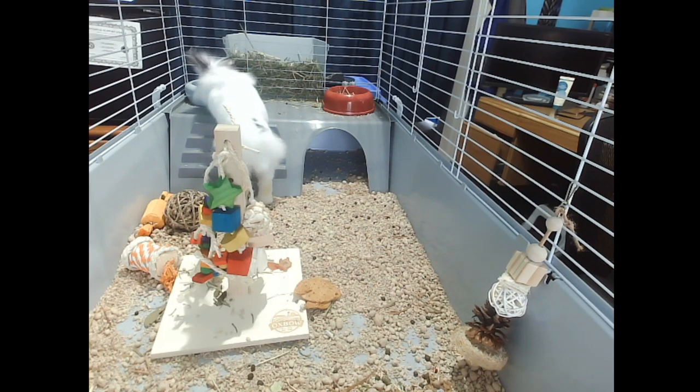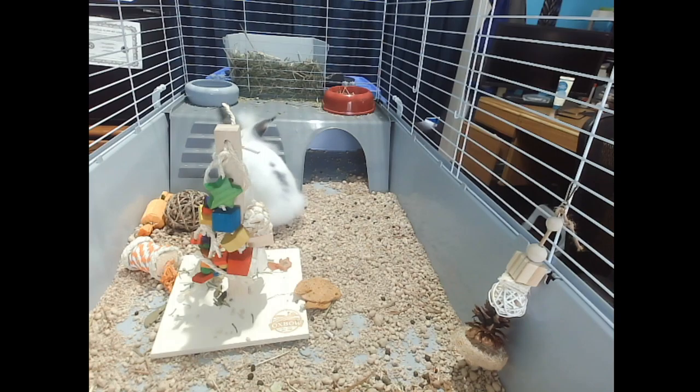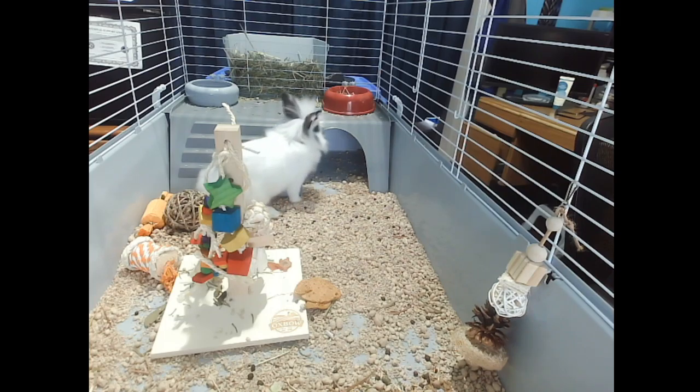And see, it's got a little ramp there. It's funny, he'll try to stretch sometimes and reach his stuff. Other times he'll actually get up on that ledge. But it keeps him active, and he loves the hideout area. But we are ordering him, it's already been ordered. We're just waiting for it to come.